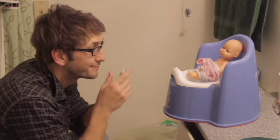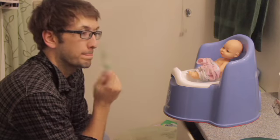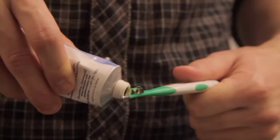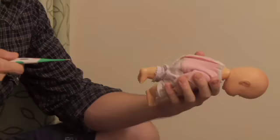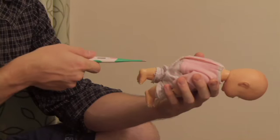So I do recommend, if you have a baby who started solids and you're encountering constipation, the best way to prevent it is to offer them high fiber foods. But if your baby seems uncomfortable, there are some tricks you can try at home to help your baby poop. First thing is the rectal thermometer trick. So pretend that you're going to take your baby's temperature, you put a little bit of Vaseline, petroleum jelly, on the tip of a rectal thermometer, you insert it about half an inch into your baby's anus, and you just kind of jiggle it around gently, and that often stimulates the baby to poop.